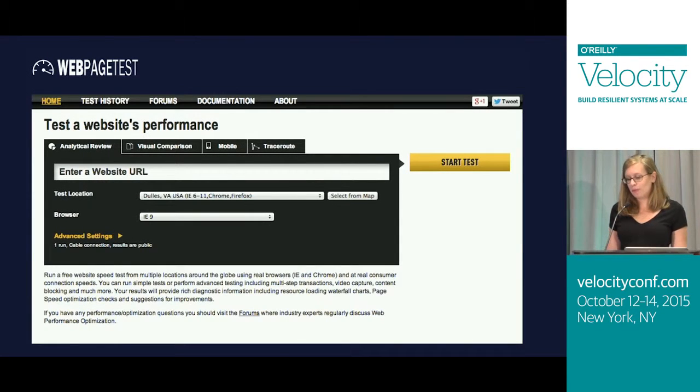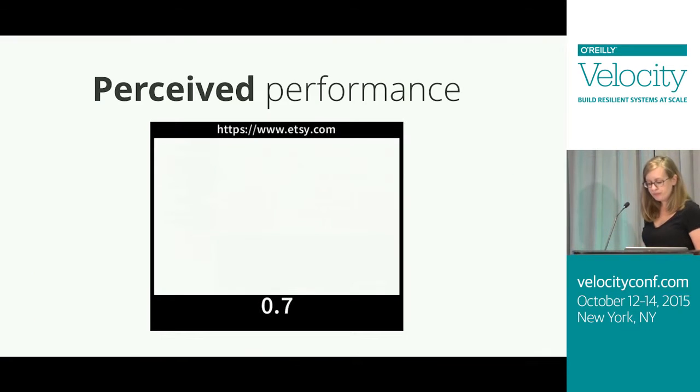Everybody in here probably knows about WebPageTest. I'm going to use some examples here. For those of you who aren't familiar, you want to enter your site's URL into this bar here, and then you can choose from a drop-down of modified connection speeds, locations around the world, et cetera, and you can have a test run that tells you all this stuff about your site.